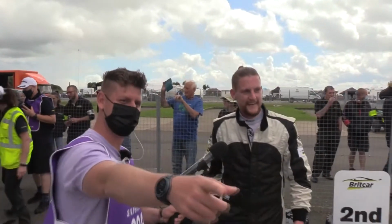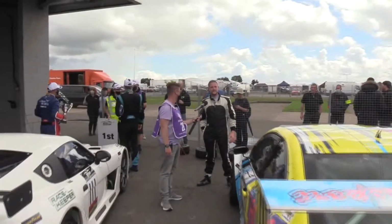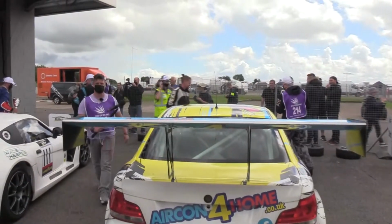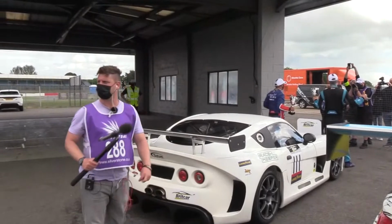Just how big, by the way? Lou, if you just turn around, how big is that wing spoiler? It's just incredible. The wing, it's pretty big, isn't it? Yeah, it's wider than the car. Look, congratulations. You've got to do it all again later as well. Yeah, thanks, mate. Fantastic stuff. I did want to find Mark Lee as well, but I can't find his car anywhere.